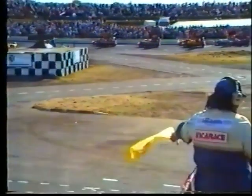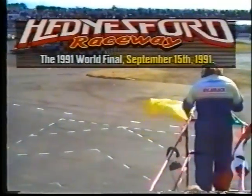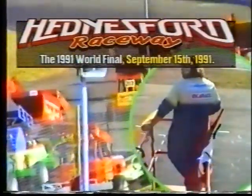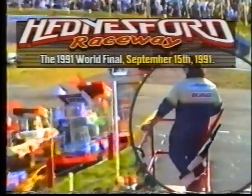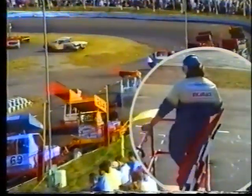The highlight of the whole stock car season took place at Hednesford during 1991, the Championship of the World race. Drama with a false start and then action from the very first turn entertained the 12,000 strong crowd, and then a sensational last bend finish allowed John Lund through to win the title for the third time. No wonder he regards Hednesford as his favourite track.